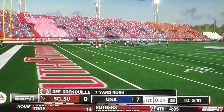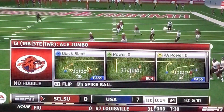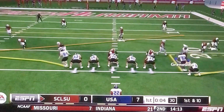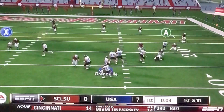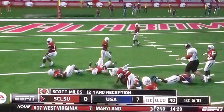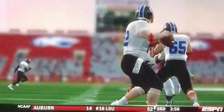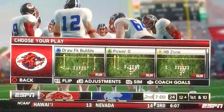Basically another run play for G. Gunnell right there. Was going to run the play action, but didn't see anybody open, so went ahead and tucked it himself for 9 yards. And with 4 seconds left in the first quarter, we're going to try to run this no huddle real quick to try to get them off guard. And they certainly do that, throwing the ball real quick to Scott Miles, who gains 12 yards on the play for a first down. But that's the end of the first quarter. Really quick first quarter.